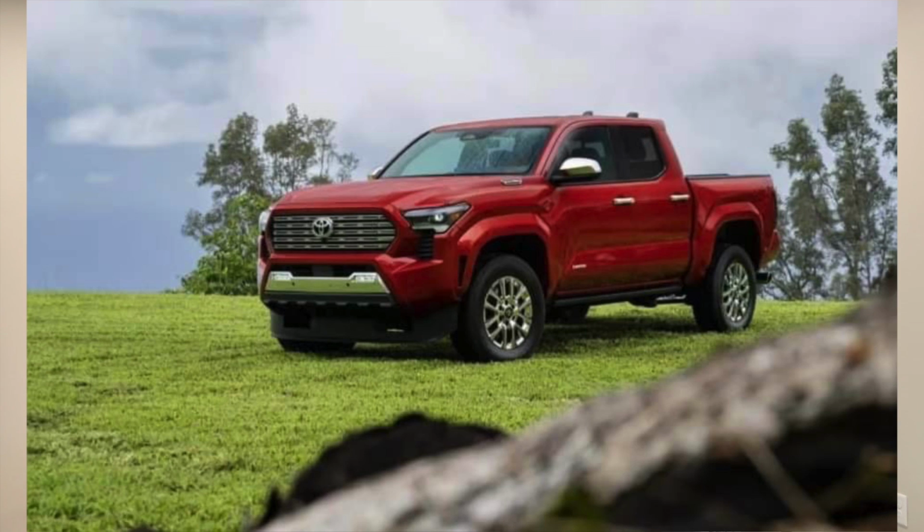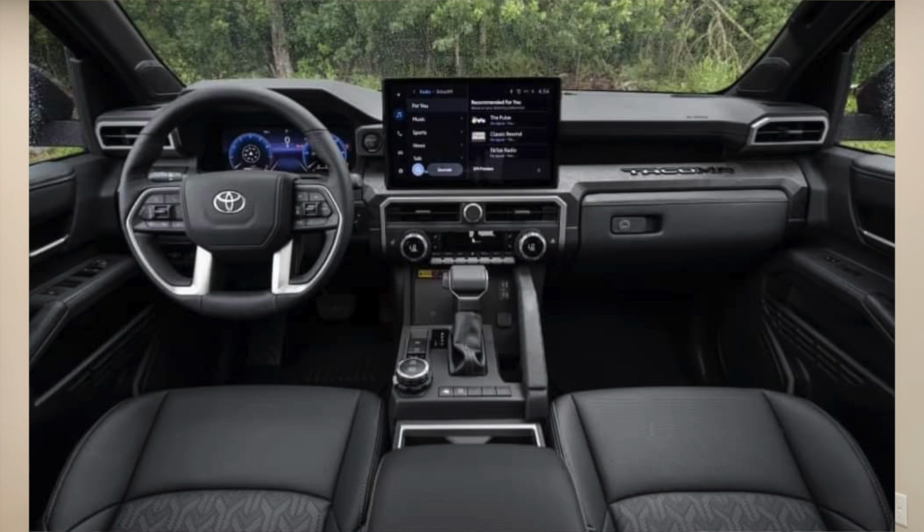So I'll start with perhaps my least favorite, if I'm being honest, and that is the Limited. Personally, I just have never been a fan of chrome on trucks or any kind of vehicle for that matter. And this, unfortunately, has an abundance of it, whether it's the front bumper, the door handles, the wheels, exhaust tip, blah, blah, blah. There's plenty of it. But on the inside, it does look pretty exceptional.